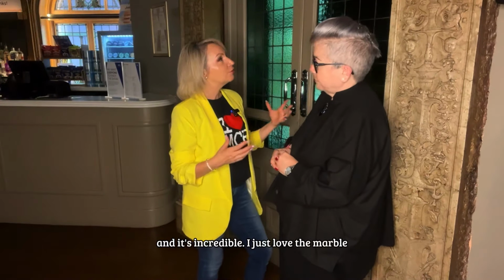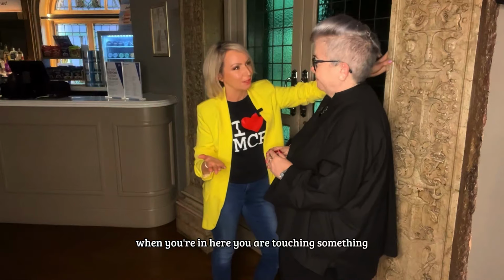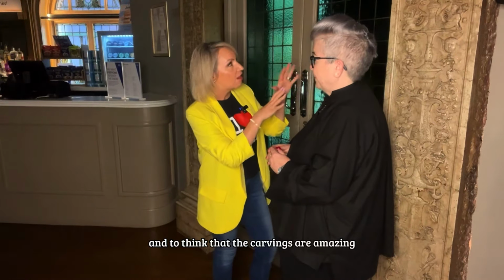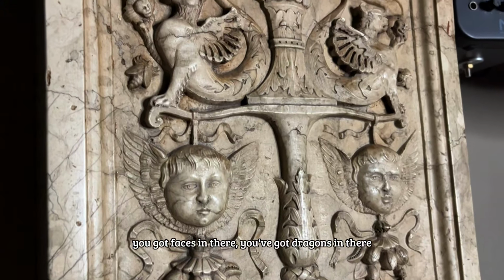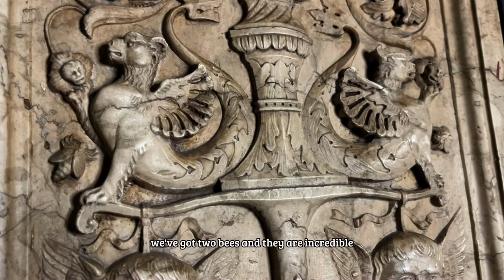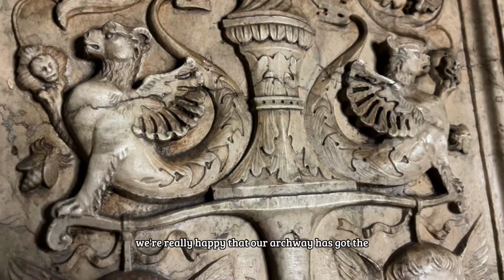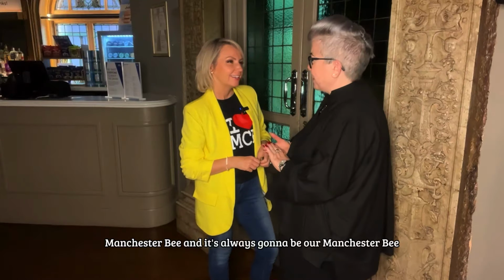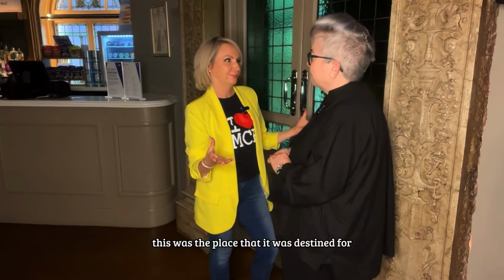And I just love the marble, and if you're touching it when you're in here, you are touching something that is hundreds of years old. And to think that the carvings are amazing, there are faces in there, you've got dragons in there, and have we got a bee in there as well? We've got two bees and they are incredible. We're really happy that our archway has got the Manchester bee in it, and it's always going to be our Manchester bee. It feels like this was the place that it was destined for.